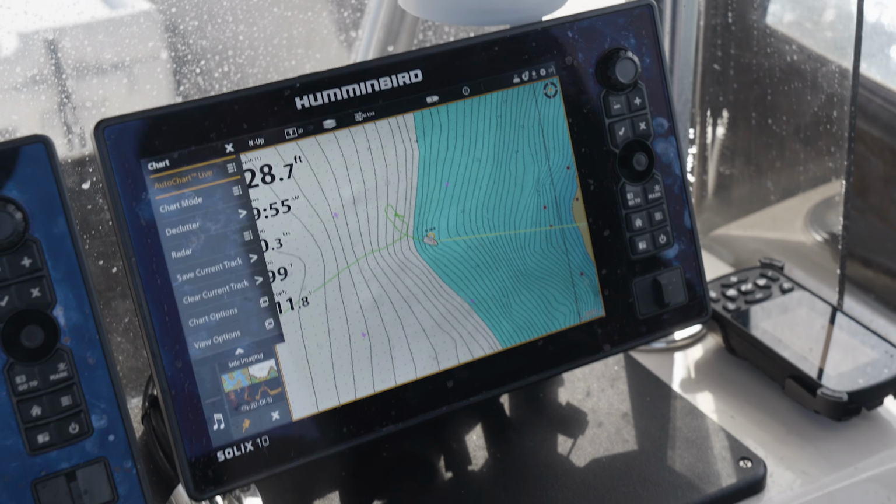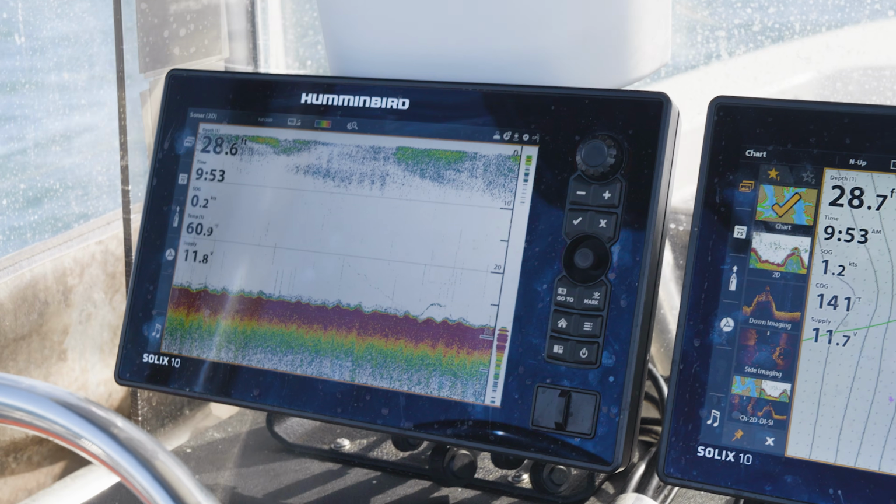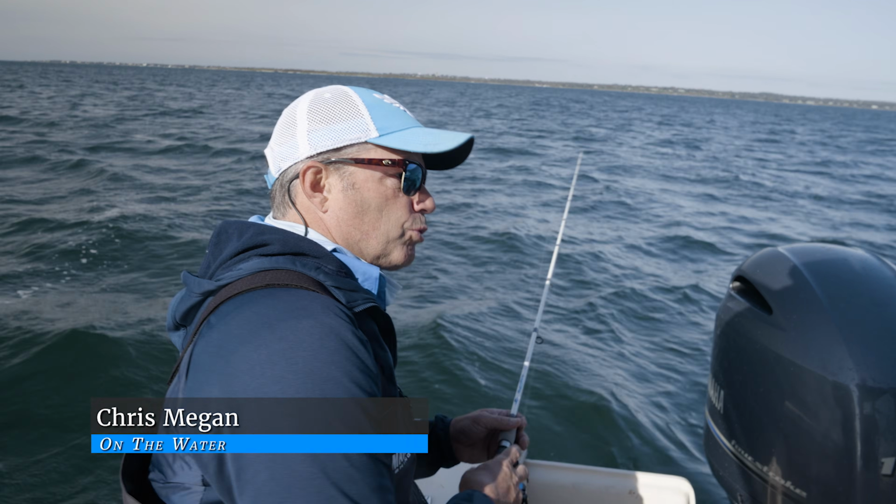So I just put on a fresh crab. We're sitting in about 29 feet of water. Just dropped down to the bottom. So Jim, is this your first boat, the 23 Jones Brother?